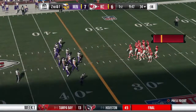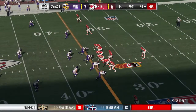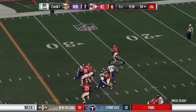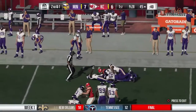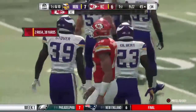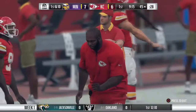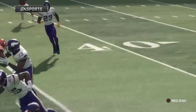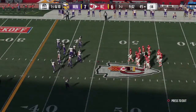Just 1 yard to go here on second down. Play action. Now it's Mahomes. And he'll be taken down, but not before he gets into enemy territory. And a nice gain of 21 yards. So after that big play, let's see if they can catch their defense maybe on their heels.